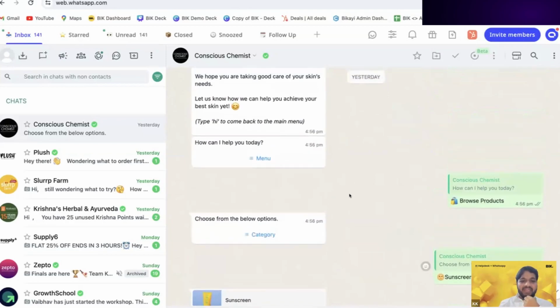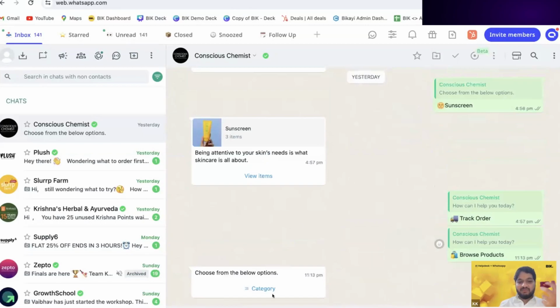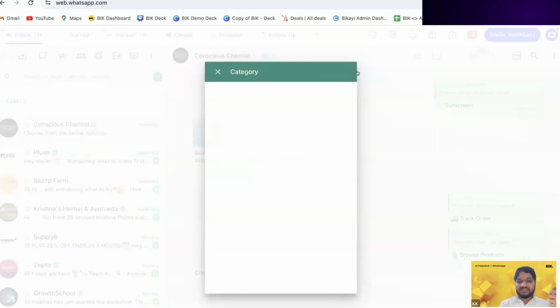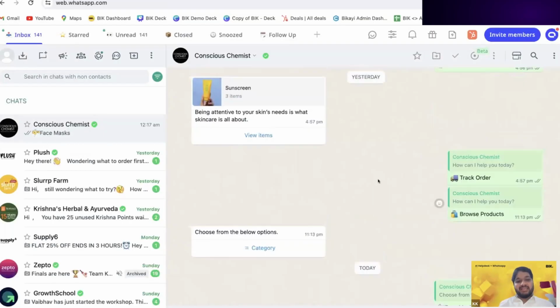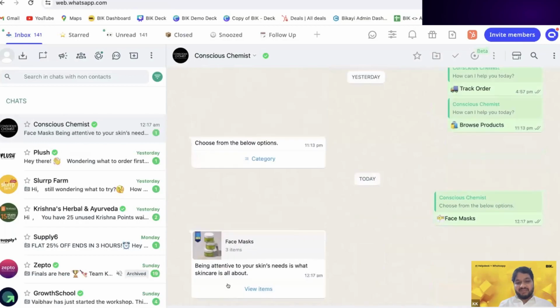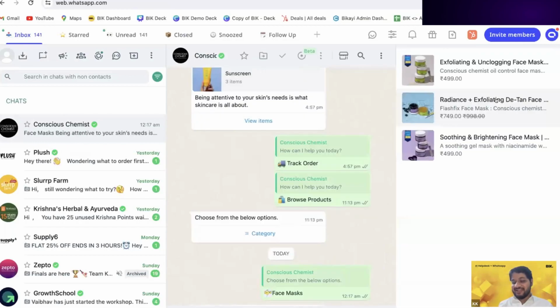Let's say any customer comes and wants to see what sunscreens or what all products you have. I can see all the categories that a brand has here. This is synced with my Shopify directly. I can even see what all products you have here. I can add these products to cart, and I can even make an end-to-end checkout directly on WhatsApp itself. I do not even have to go on your website.